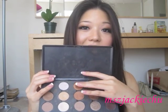The next thing I'm going to talk about is my favorite eyeshadow. This is MAC's Amber Lights. A lot of times when you guys ask me what eyeshadow I'm wearing, usually this is somehow incorporated in there. You guys can see it's really, really pretty and pigmented, a bronzy, kind of orangey color.